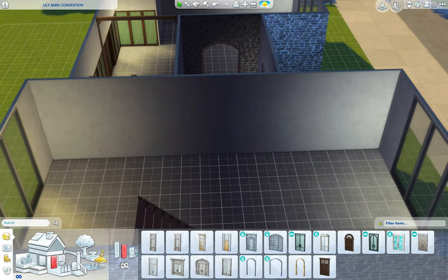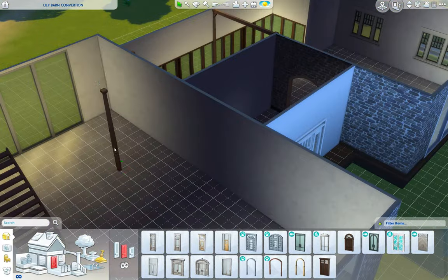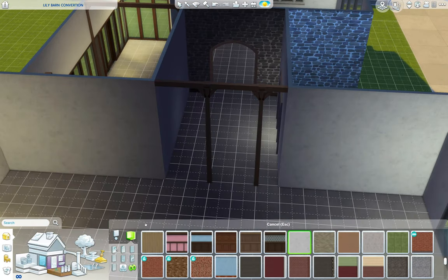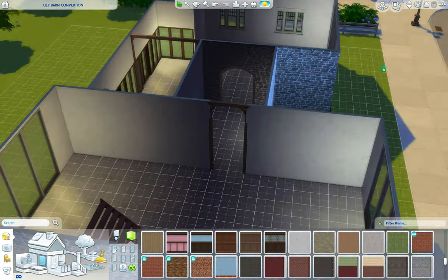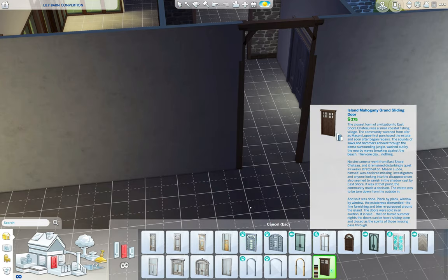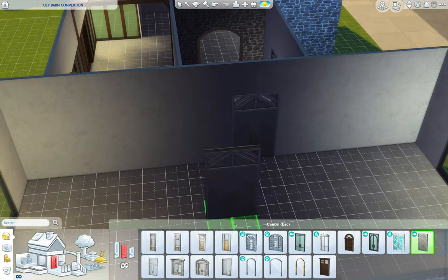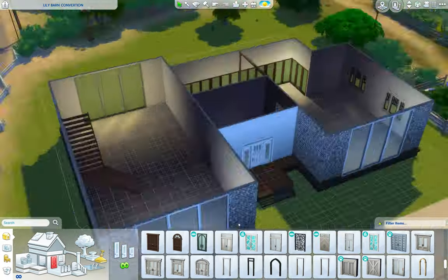So my plans for this side of the build, the left barn, I guess you could call it, is to have two floors, but the second floor is going to be overlooking the first floor, if that makes sense. Like when they have balconies and you look down at usually a living room area or a kitchen or whatever. It's quite a common thing to have in a barn conversion, so I thought I might as well do it because it's a well-known thing.